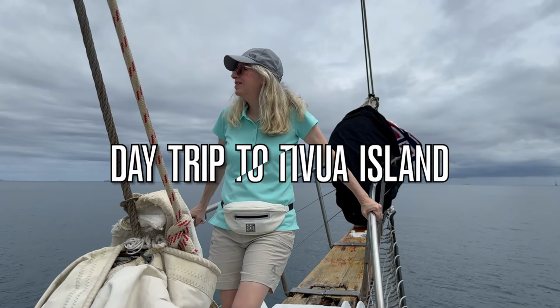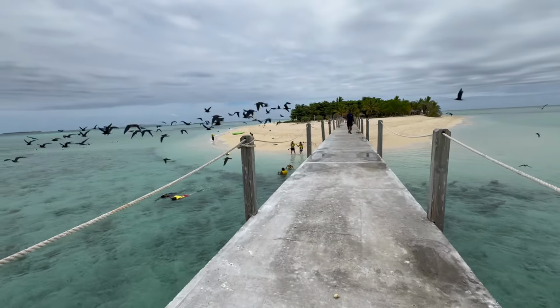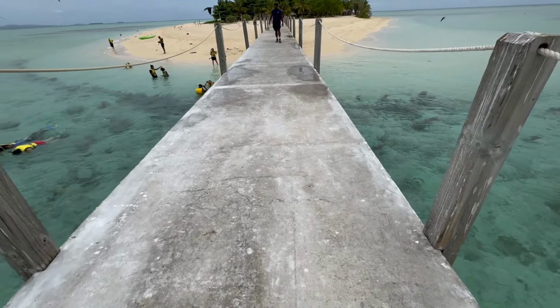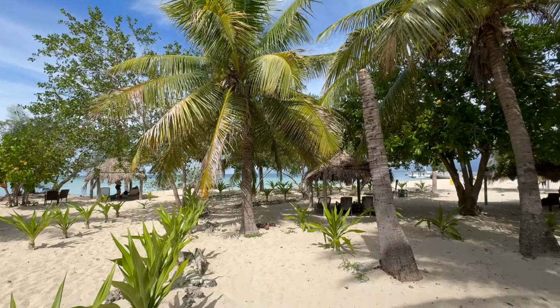We took a day trip on a Captain Cook cruise on the Spirit of the Pacific to their private island of Tavua. With snorkeling and a glass bottom boat, it was paradise.